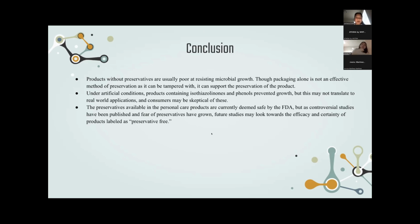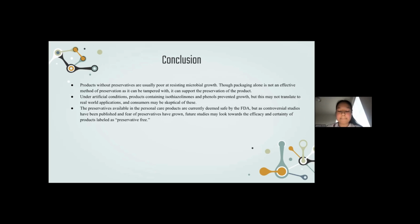So the preservatives available in the personal care products that I used for this experiment are currently deemed safe by the FDA, but as controversial studies have continued to be published and fear of preservatives has grown, future studies may look towards the efficacy and certainty of products labeled as preservative-free. So studies have currently been looking towards natural preservatives, so not using these synthetic preservatives at all, which is not an effective way to prevent bacterial growth, and which is obviously very dangerous to consumers because they might be exposed to bacteria when using these products.